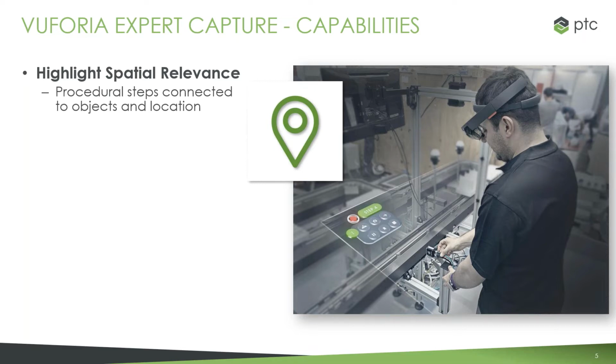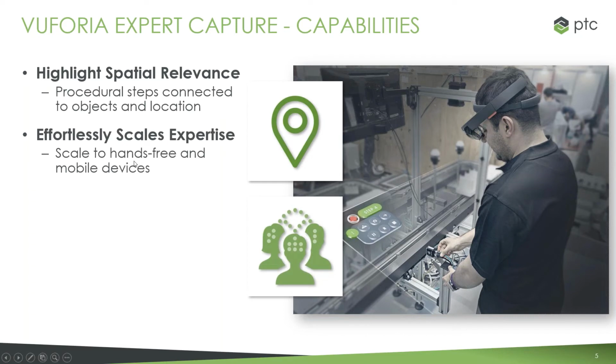So location awareness capabilities of Microsoft HoloLens can be leveraged to connect each step of the procedure to specific objects and locations, providing safe and accurate guidance for those frontline workers. And then empower those frontline workers across a variety of supported devices. So provide AR guided expertise when and where it's needed, whether it's through hands-free wearables or mobile devices across the enterprise.